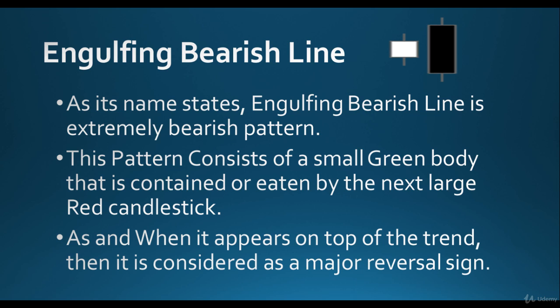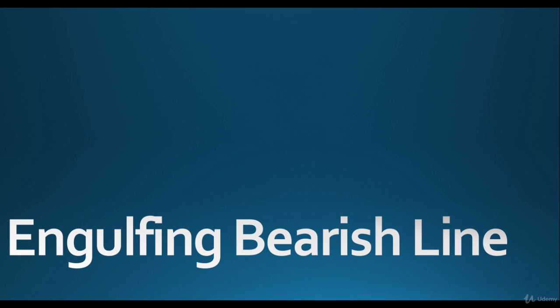And this red candle is not a good side to be in. So if you have bought something and you happen to come across this candlestick, then get out. Don't sit in that stock. If you're in loss, book losses, as it's not a good side to be on. Now I will show you this candlestick on chart so that you can understand how to pick this pattern easily.